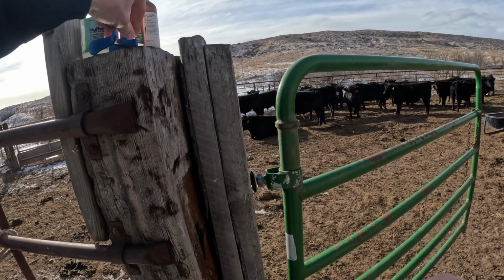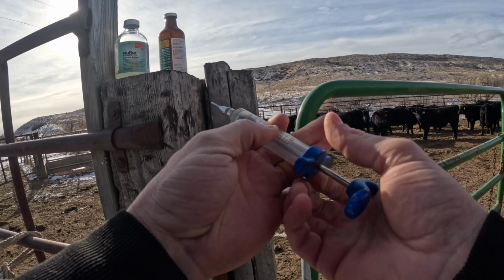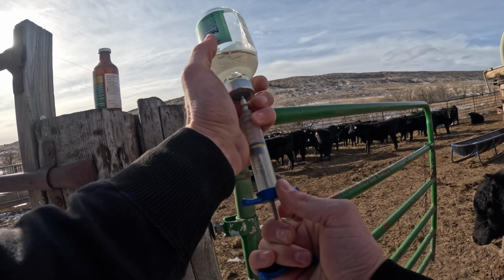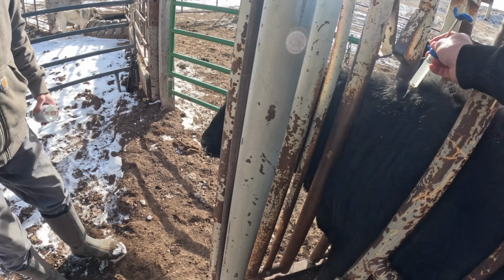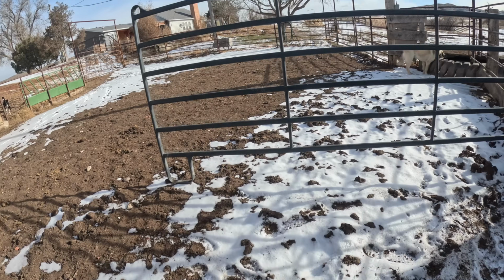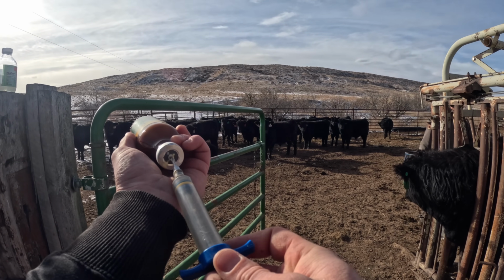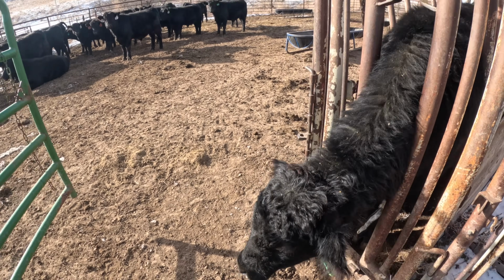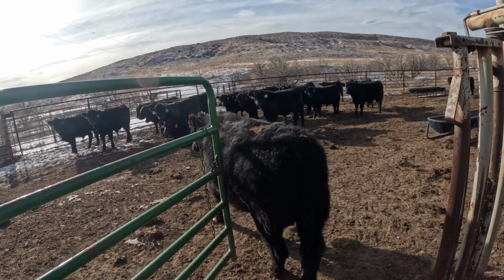All right. So Nuflor and penicillin? Yeah, I think about maybe 18 cc's of Nuflor. 18 cc's of Nuflor. So we're gonna do 10 cc's subcutaneous, not going into the muscle, but just underneath the skin like this. We'll give him another little half dose. All right, now we're gonna give him some penicillin. Let's see here, we'll go right. All right. That ought to do it. Get well soon there, buddy.